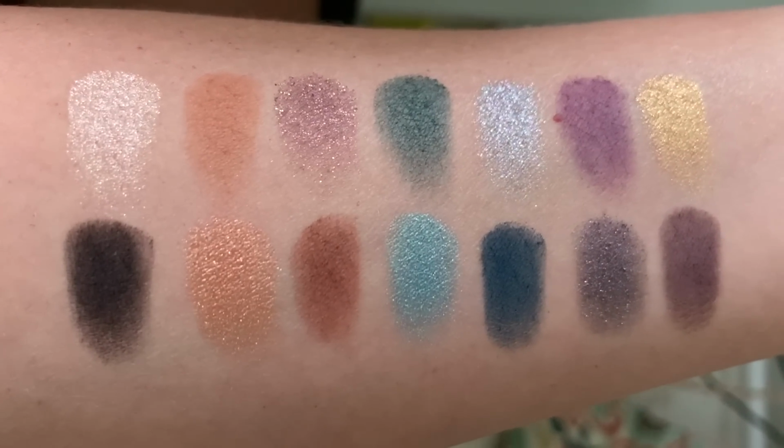I have done a purple look with this. I have messed around with the gold. The pigmentation, the sheen that you get just from one swipe with Sigma shadows is just amazing. You don't get this with some of the more mainstream palettes.